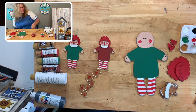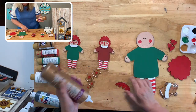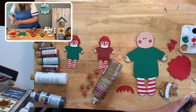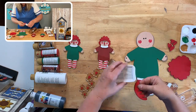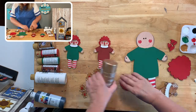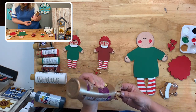Okay, and then we'll just start gluing. I'm going to stand up to glue. You know, I missed part of that. I missed some painting, so let me just do a little more ink at the top. Yep, there we go. The ink always helps cover it up, guys. Always. Aren't these so cute?